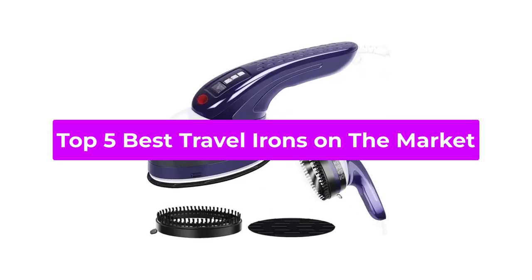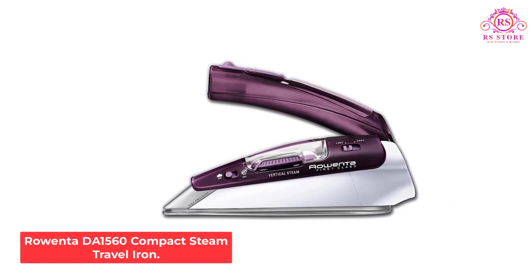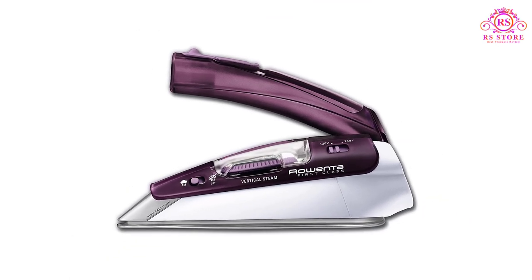Top 5 best travel irons on the market. Number 1. Rowenta DA1560 Compact Steam Travel Iron. We love the Rowenta steam iron for many reasons.